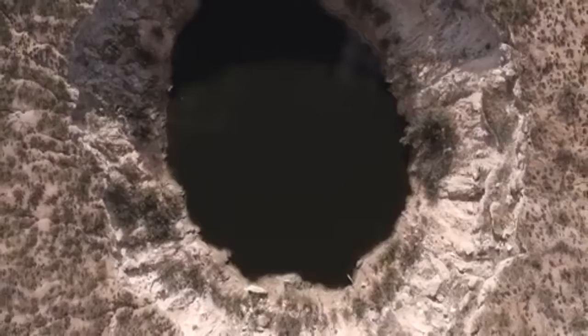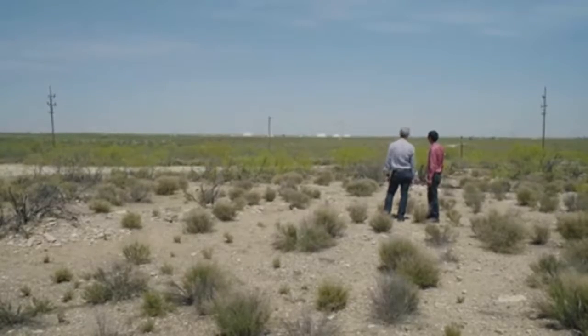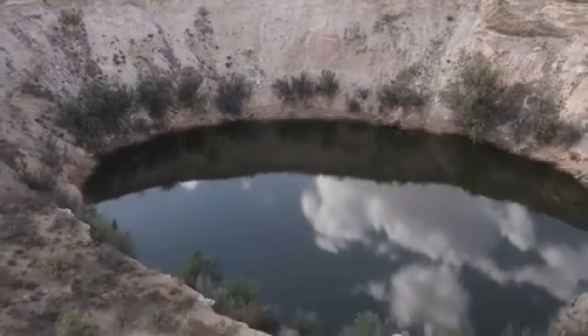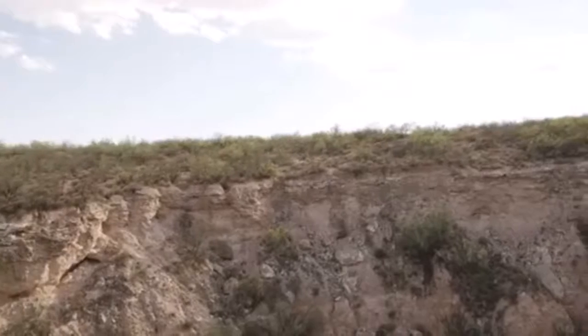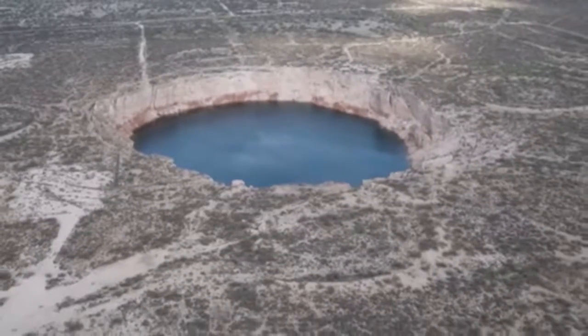So is West Texas sinking? Well, obviously, not all of it is falling into the abyss, but technically the answer is yes. There are some contained areas that are sinking. But it's hard to know the scope of this total problem because scientists have only looked at 5% of this massive area.